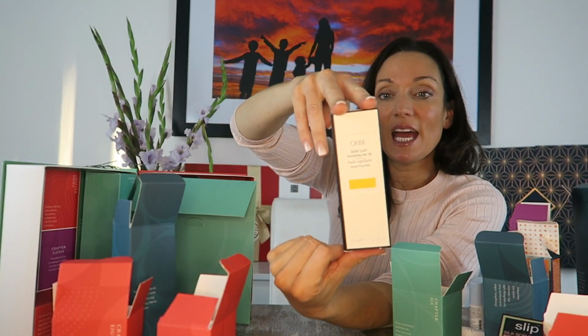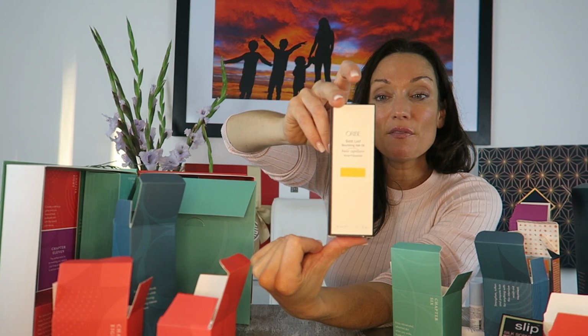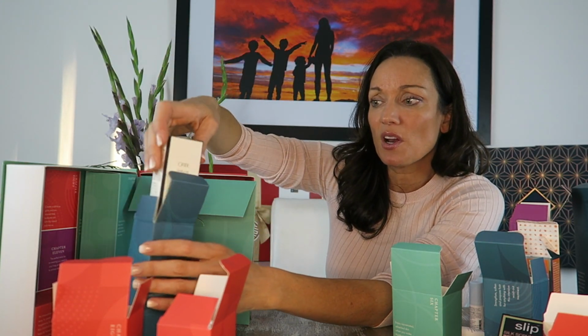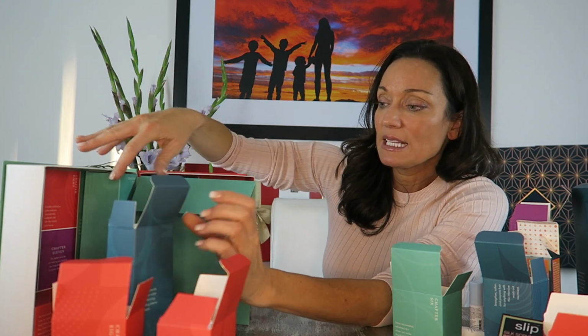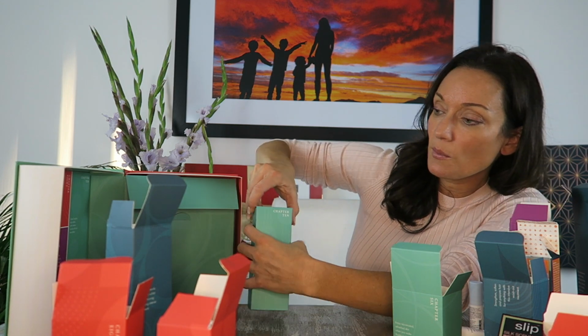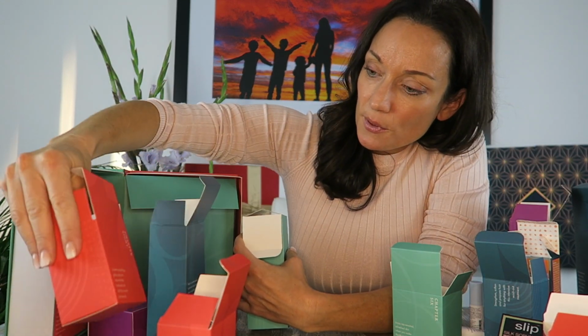Okay, so we've got one for hair here. This is a Nourishing Hair Oil. And I have never tried this, but I've only heard good things about these products. And yeah, I think they are a big thumbs up. So I'll let you know about that. Have I opened one in the wrong order? Oh no, it's just fallen out on the table. Don't worry, we're all right, everything's in order.